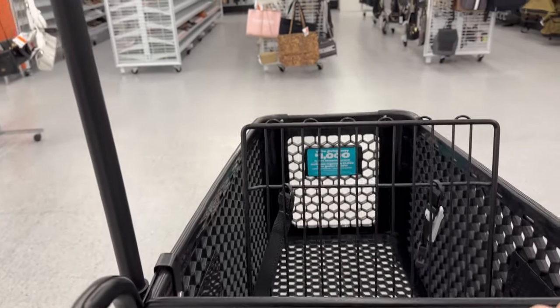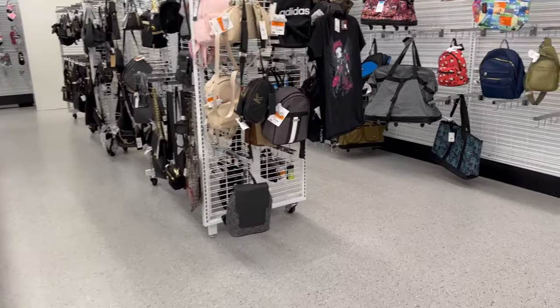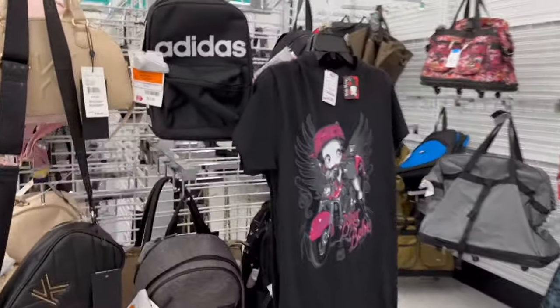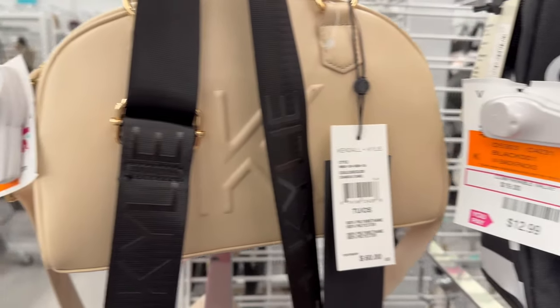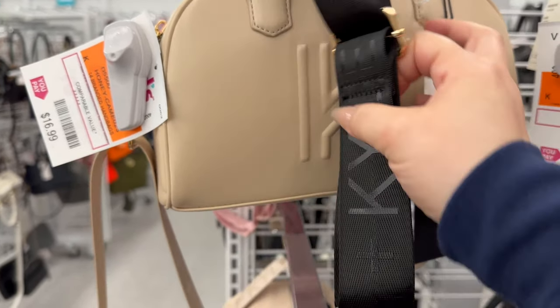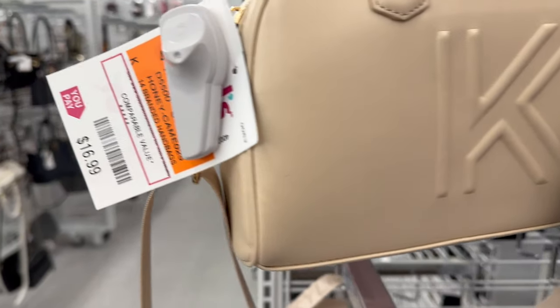Today we are here at Dee Dee's because I've heard that over the weekends they mark down their prices, and on Mondays and Tuesdays they have new prices out at a discounted rate. So I wanted to go ahead and show you guys the new discounted prices on a lot of their finds. So with that being said, let's jump right into this.